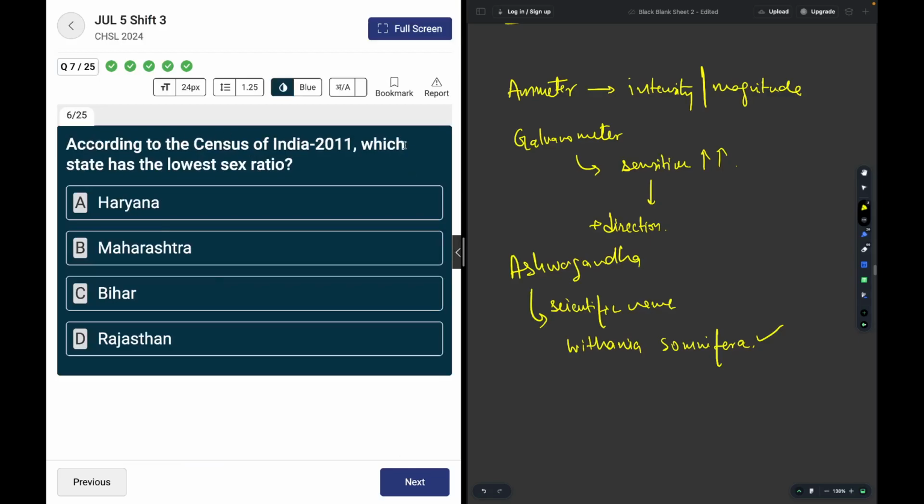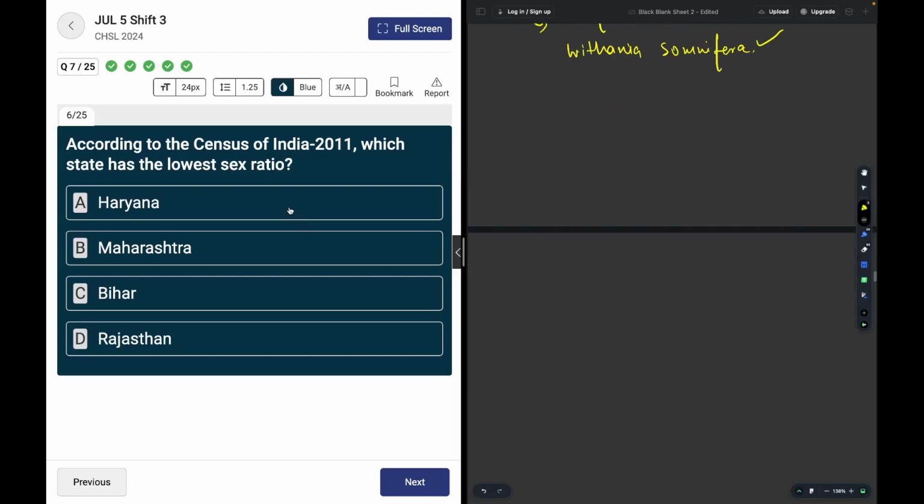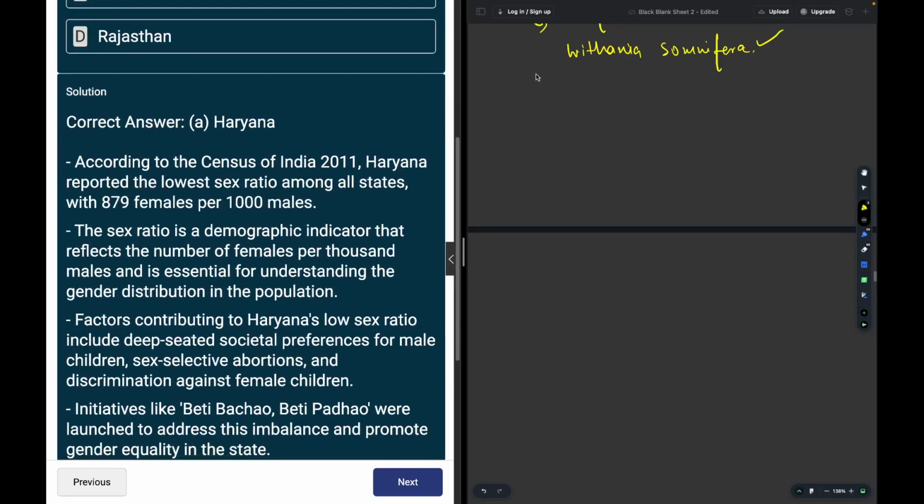Moving on, according to the Census of India 2011, which state has the lowest sex ratio? The answer is Haryana. Haryana has the lowest sex ratio, and it has just 879 females per 1000 males.